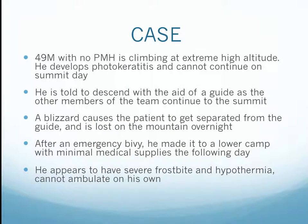So the case, we have a 49-year-old gentleman who has no past medical history. He's a climber and has done a decent amount of climbing before. He's climbing at extreme high altitude this time. He developed photokeratitis, which is snow blindness, and can't continue on the summit day. So he's quite high on the mountain. He is told to descend with the aid of a guide as other members of the team continue towards the summit. Unfortunately, a blizzard comes in and the patient gets separated from the guide. He is lost on the mountain overnight.